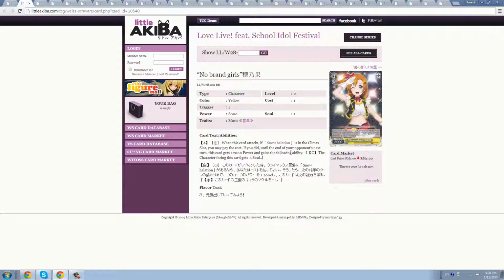If you wanted a 2-1-10k, run the Umi from the first booster, the 2-1-8k Umi that gets 500 per rested character. That card is just way better, to be honest, because it can be 10k on offense and defense, and that Umi is just really amazing, so don't bother with Honoka.